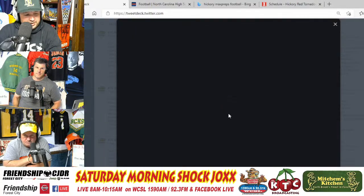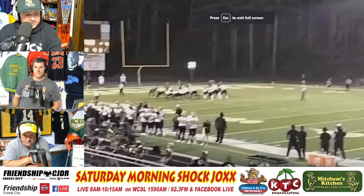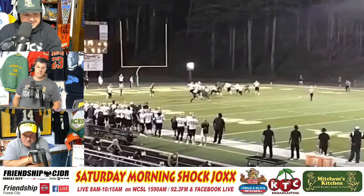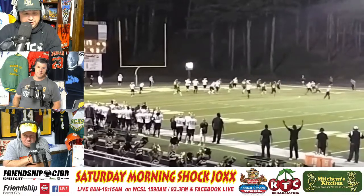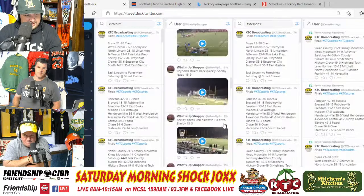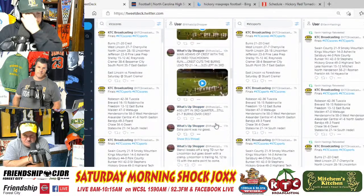Shelby opened up with a touchdown drive against AC Reynolds. Not much scoring up in Asheville last night. A lot of times, these 2 teams are known to put the big points, the 40, 50-point games, up on the board, and to have a 15-12 game is a little unusual.